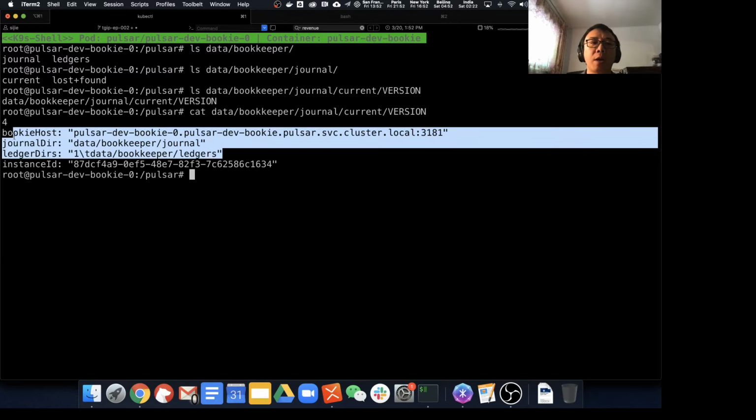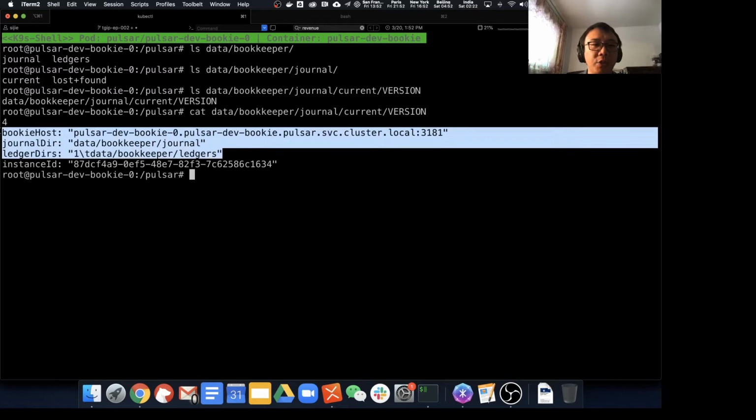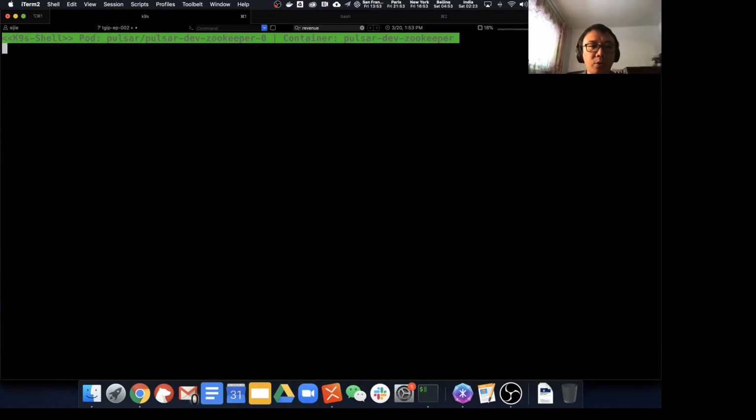So the bookie does a very strict check on the cookies. It will compare your configuration to make sure you're using the right journal directory, the right ledger directory, and that the bookie host is the same across all the journal directories. It also stores the information within ZooKeeper, under the cookies metadata. So just check here, it's this cookie information. Just remember that. And let's go to ZooKeeper, and just go to any of the containers. Let's go to the Pulsar ZooKeeper shell.